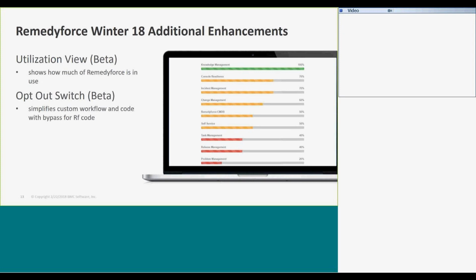I get a lot of questions from customers about, what am I actually using in the product? How much have I implemented? What should I do next? This can act as a guide to help you educate others in your organization, or just use to understand what parts of the application are available that are not being used as opposed to what are being used.